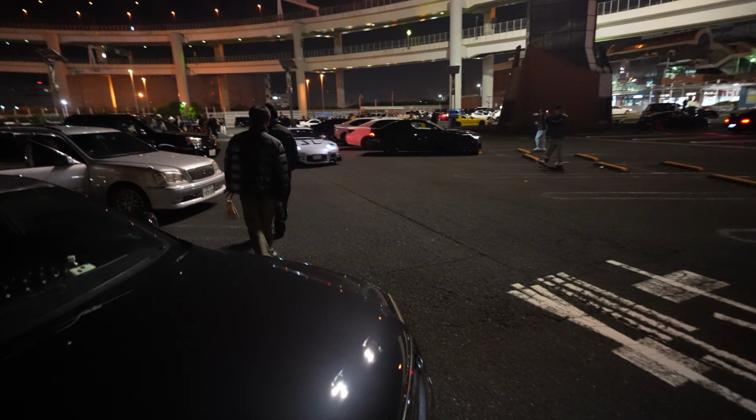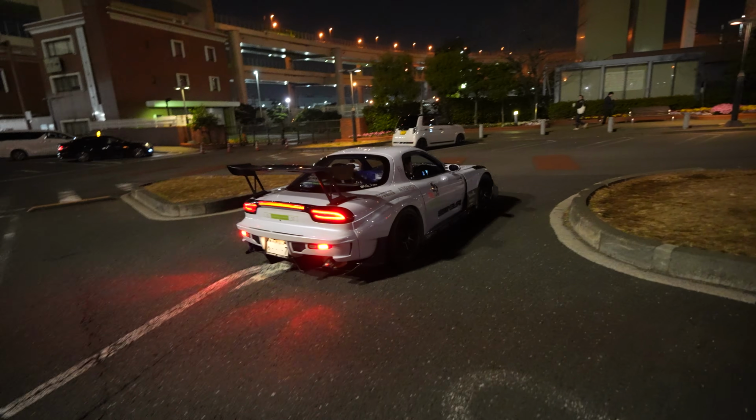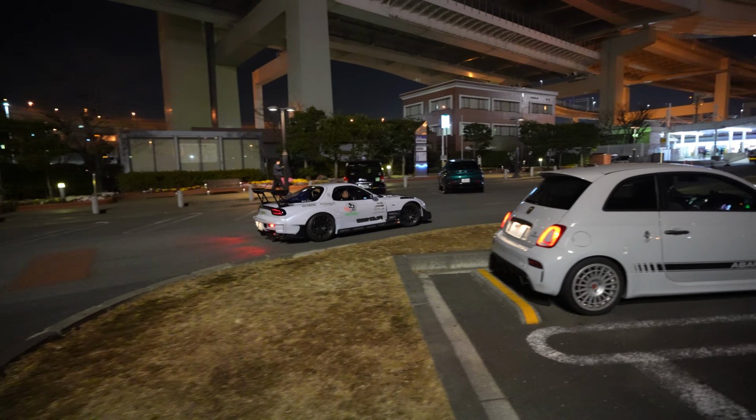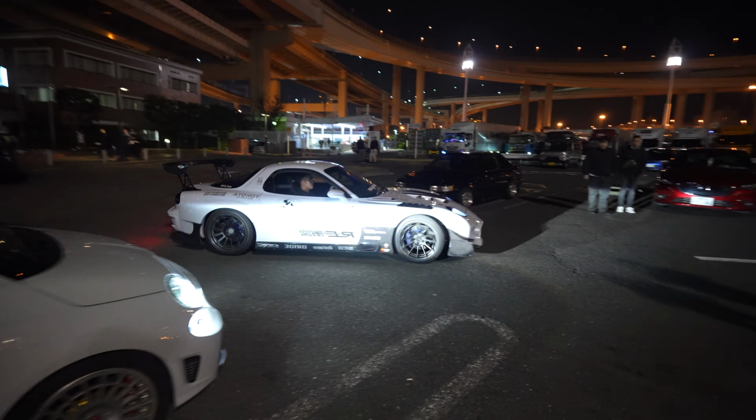They just keep arriving. Check out this FD full RE Mamiya conversion. One we saw at one of the meets around Tokyo Salon.